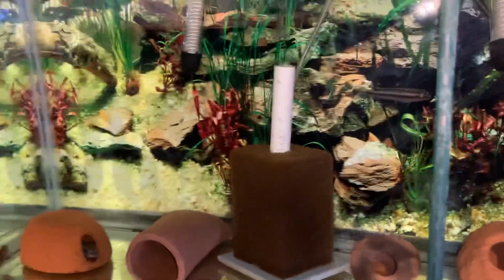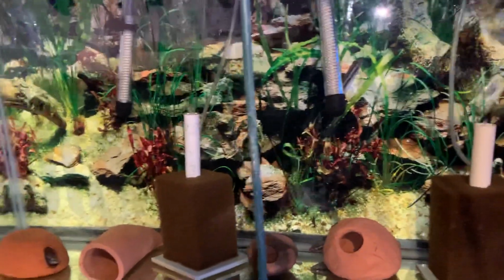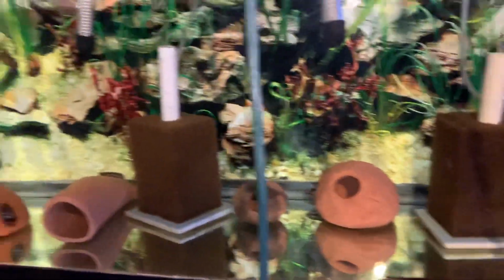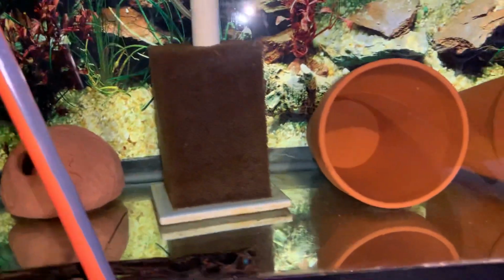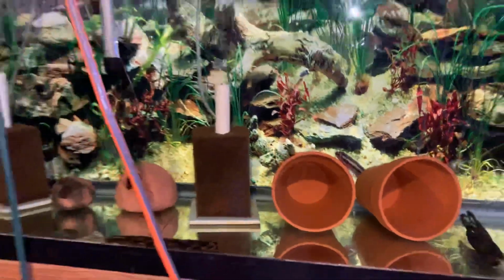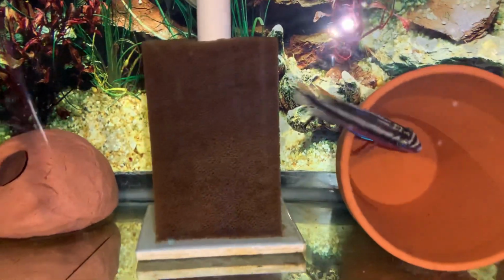What you see here are sponge filters. I don't have any of those hang-on-the-back filters. I have sponge filters in there. They do a tremendous job. They may not look pretty, but I'll tell you, they're the best filter out there. Let's see, these other guys are hiding. There's one in the back there. But I'm breeding those also. Great little fish. Get a little close up. Turn for me. There you go.